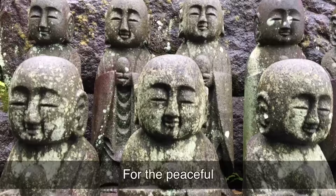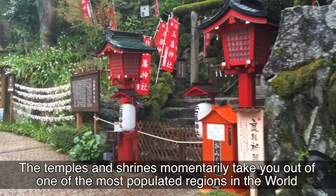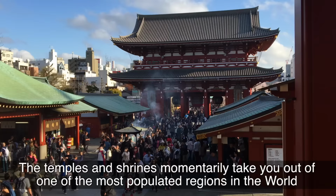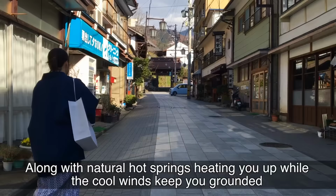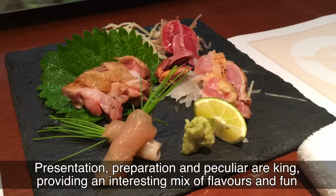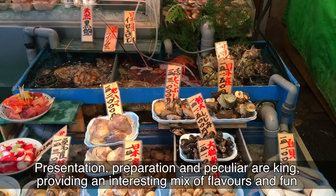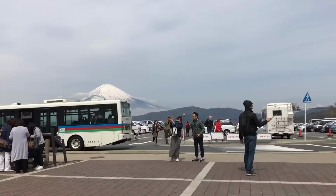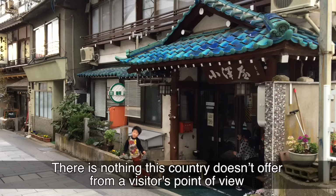For the peaceful, the temples and shrines momentarily take you out of one of the most populated regions in the world, along with natural hot springs heating you up while the cool winds keep you grounded. For the foodie, presentation, preparation, and peculiar are king, providing an interesting mix of flavors and fun. There is nothing this country doesn't offer from a visitor's point of view, and I know we have barely scratched the surface.